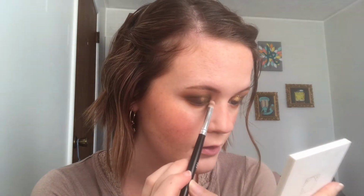So I think I'm gonna take Pearl. That's pretty close to Diamond. This is just the actual pigment. Yep, there we go. Oh my goodness, that is such, ooh, blend that out. Huh? That is such a pretty shade. Wow, okay. Just blending it out with my pinky.